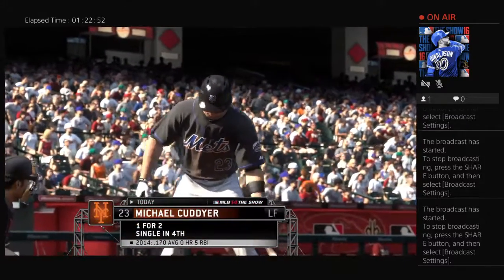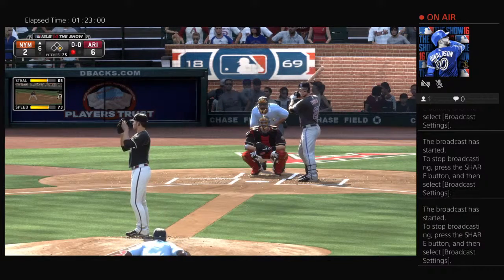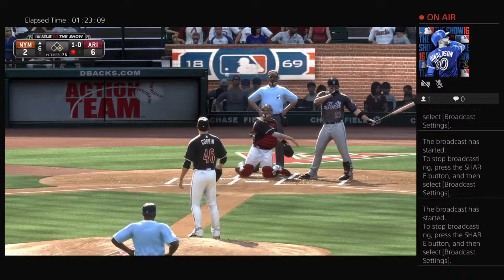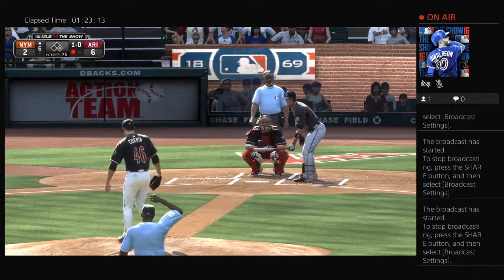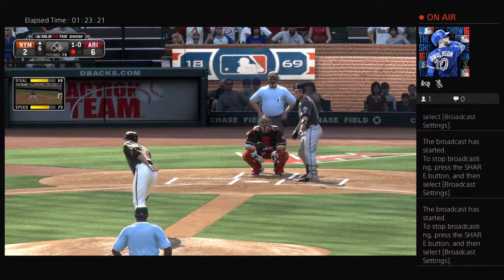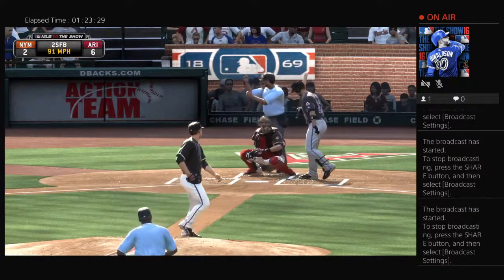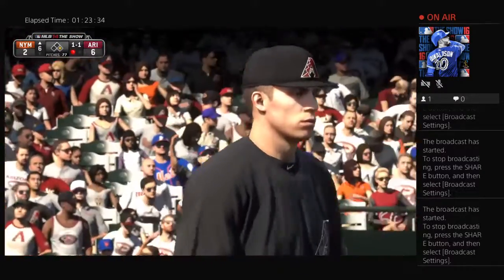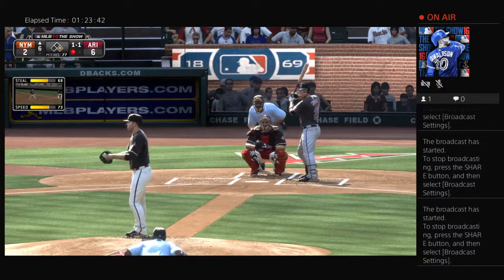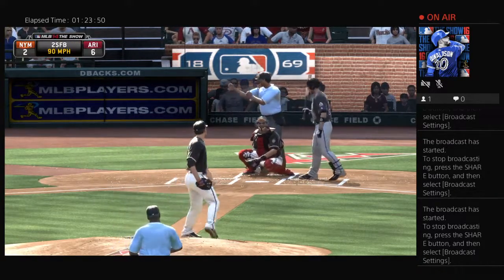Michael Cuddyer will dig in, 1 for 2. He grounded out the first time and followed that with a base hit in his second plate appearance. Fastball misses in the dirt as he tried to get him to chase the low one. And here's a fastball in for strike 1, 91 miles an hour that time. Inside corner called as strike 1 and 2.